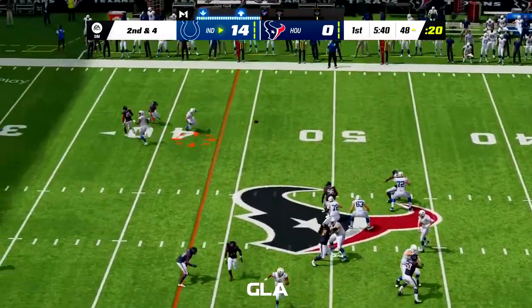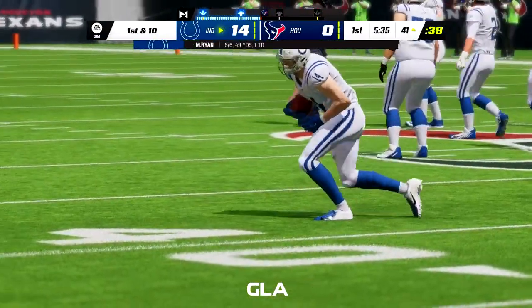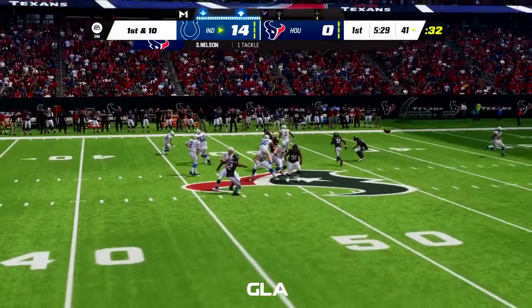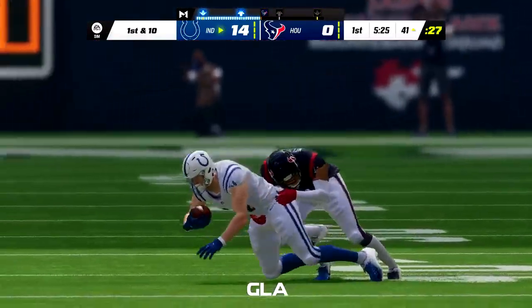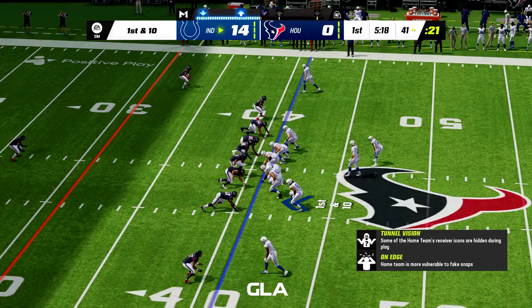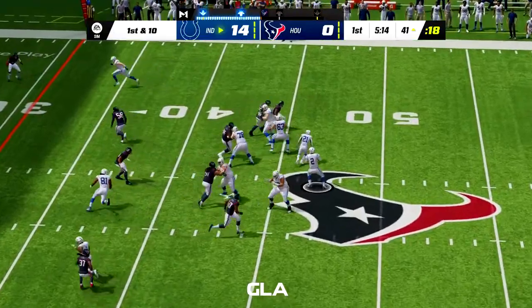From just shy of midfield, Ryan. This one complete to Alec Pierce. And he'll be brought down just shy of the 40. Nice first down pickup there by Alec Pierce. If you want to talk about underrated athletes from the 2022 draft, you must include his name. Excellent size, runs a 4.4 40, and can jump out of the building. You want to add some toughness in there? He played linebacker for a while at the University of Cincinnati. He fits what Indianapolis is looking for to a T.